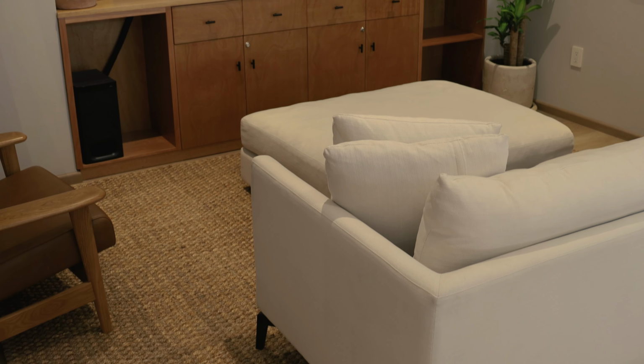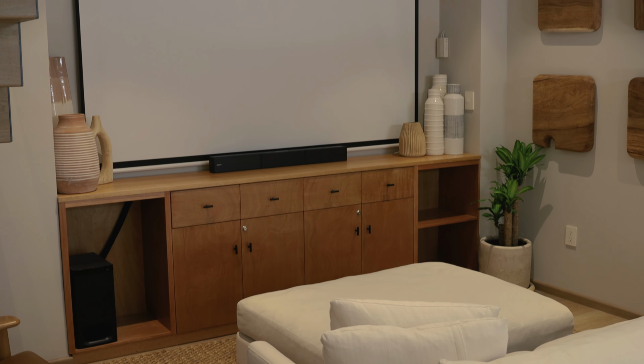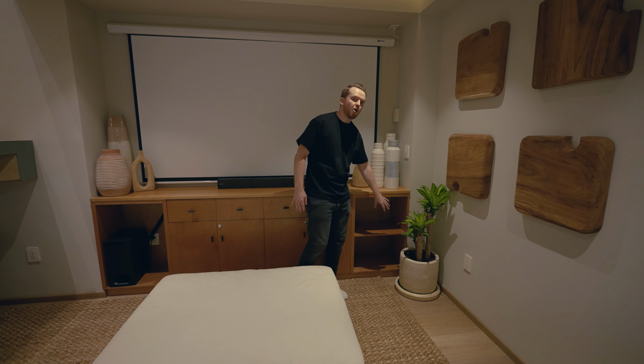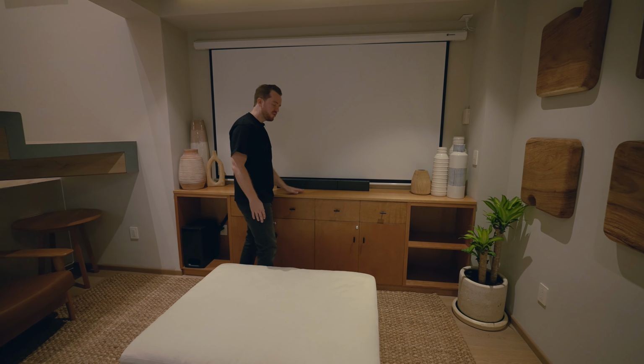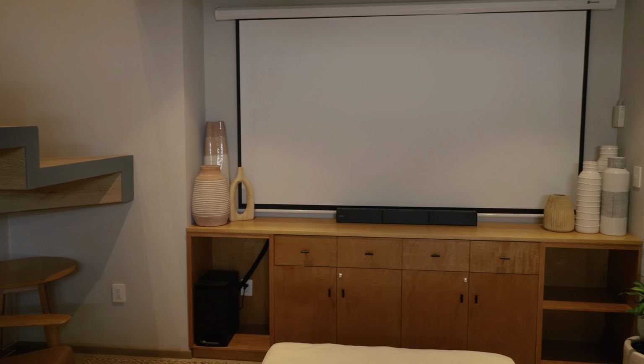So a lot going on here though. We have like the subwoofer, we have a couple different vases and art pieces, and then these 2 shelves that are more out in the open, but just a lot to work with here, and I'm really happy, I think, with the quality of these cabinets and how all of this turned out.